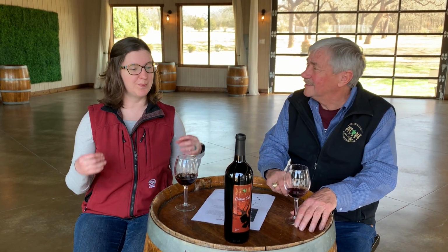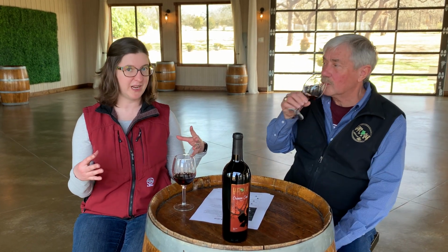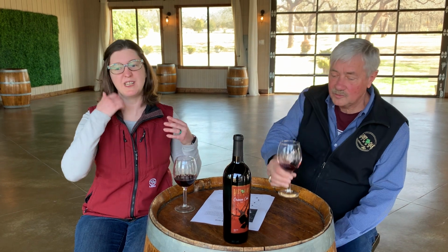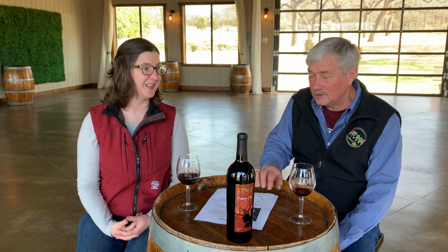It's a bright, vibrant hue to it that's coming from that Ruby Cabernet. Ruby Cabernet is known to be this really bright, cheerful grape, and it really does show in the color of this wine.